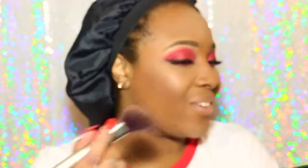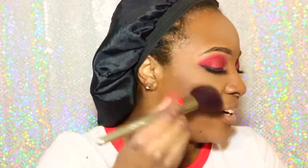Anybody else feel like really good when they hit pan on something? It's just like, yes, I'm getting my money's worth. Like, we don't waste over here.